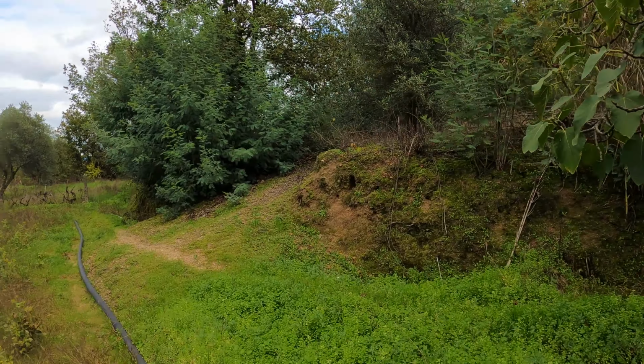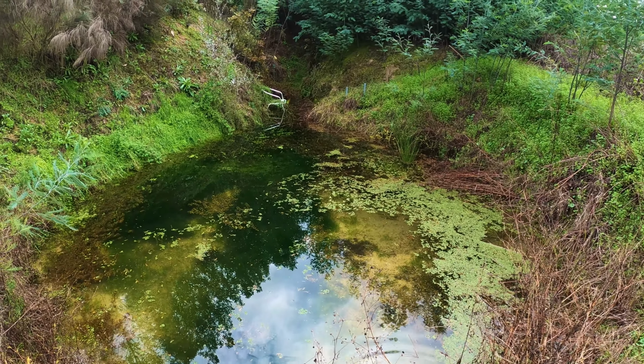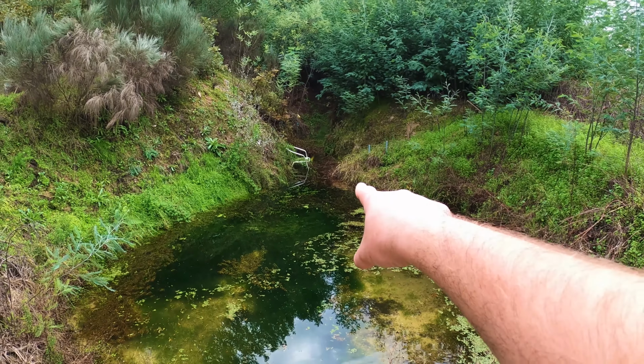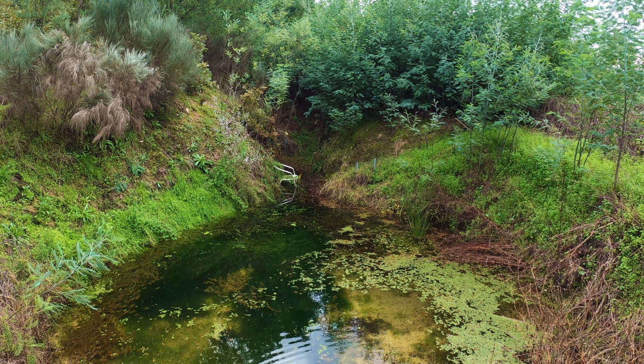Little man-made dam there with a natural spring. Probably see lots of frogs and things jump in now. Look at that water, super clear. Yeah, I can see all the ripples from the frogs now. The spring is just over there in that little alcove. And of course someone's popped a chair in there as well. I don't blame them. I think that'd be a perfect place to sit on a nice summer's day.